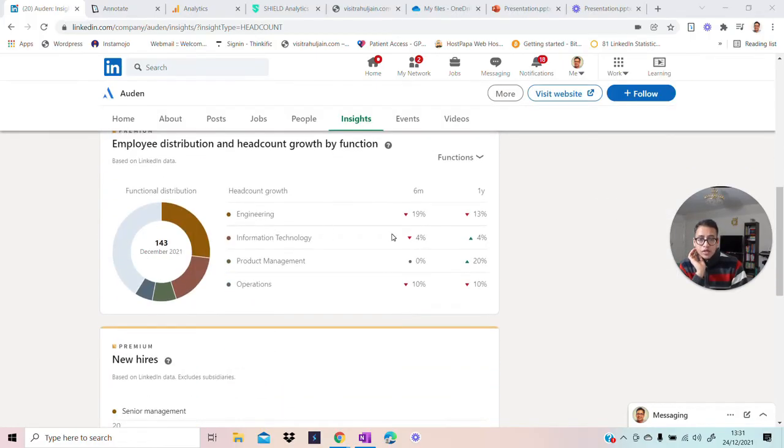And if you come down here, it actually breaks it down by department, or however they are structured within the company. And you can clearly see that from an engineering perspective, they have gone down heavily as compared to product management, which is almost stable, right? So it depends on which department this role belongs to and where you are about to join.